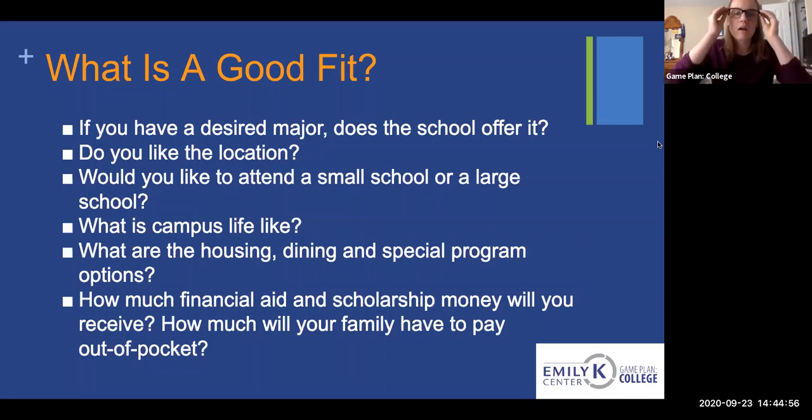And then finally, how much financial aid are you receiving? So when you're thinking about financial aid, you kind of need to think 10, 15 years down the line. If you want to go to medical school, you know that you're going to have to take out a lot of student loans to go to medical school. So what kind of debt do you want to accrue in your undergraduate career? Because that's just going to be tacked on to your med school loans.